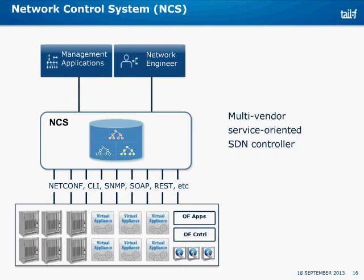So our product is called the Network Control System, NCS. That's a very generic name for a product, of course. But what it is, it's a multi-vendor, service-oriented SDN controller. And I will go through what I mean with both multi-vendor and service-oriented in later slides here. So on top, so north of NCS, is the realm of the management applications. In telecom environments, it's the OSS and BSS systems. It can also be in a data center, cloud orchestration systems. It can be workflow engines, policy control systems, all kinds of management applications.